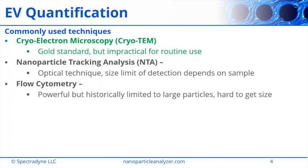Flow cytometry is a really powerful technique, especially when it comes to phenotyping different particles and large particles. It has only recently started pushing into smaller particles, and I think even Dr. Welsh, a flow cytometry expert, would agree with me that in a heterogeneous sample, it's impossible to get accurate size and concentration of the particles, because you have to assume the optical properties of the particles, and if you have a mixture, you can't do that. We can talk about that more later.